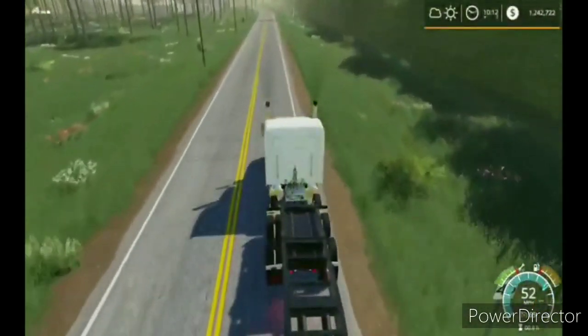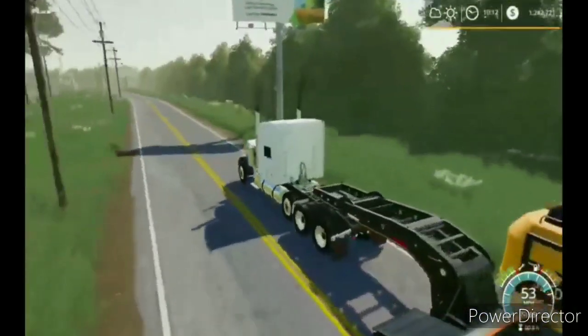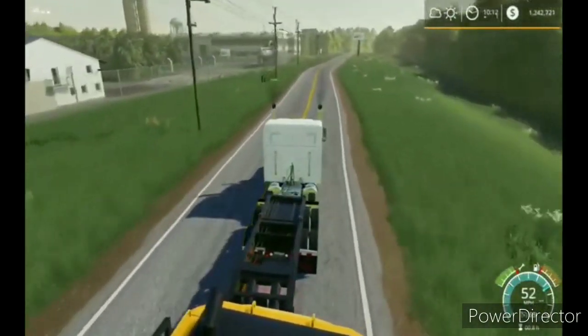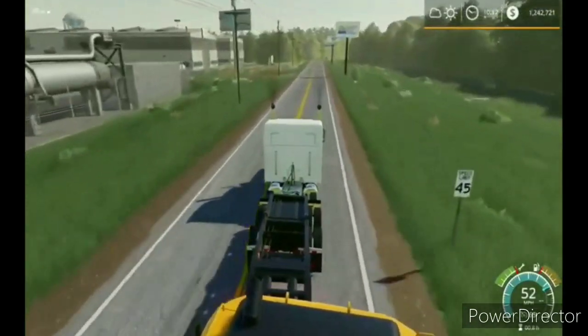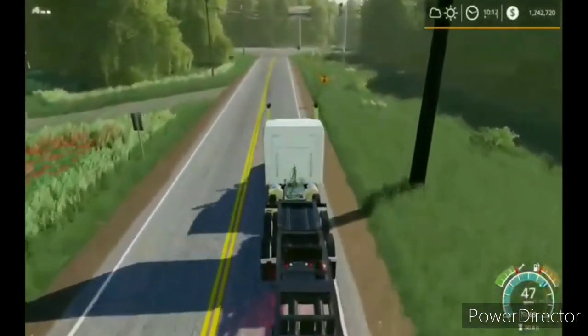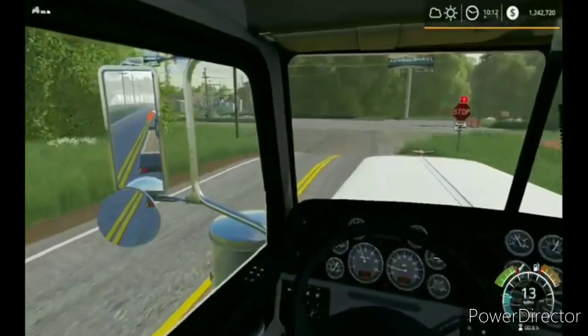Working on that. I don't understand how I'm going 50 miles an hour hauling this thing, but you know, it's 2020, I guess anything can be possible, and I think the pilot car is actually helping me go a lot faster, I think, anyway, because, eesh, we are not doing too good here. Alright, coming up to an intersection here.